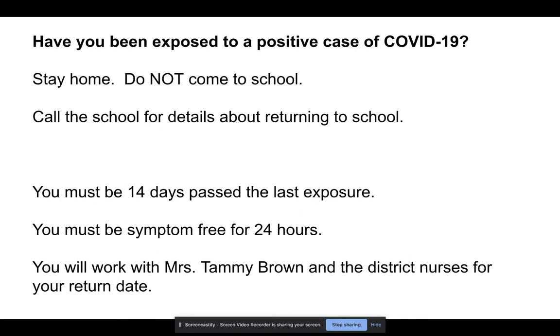Give the school a call, and we will work with Mrs. Brown and our district nurses to give you further direction and let you know how long you need to quarantine and when you can return to school.